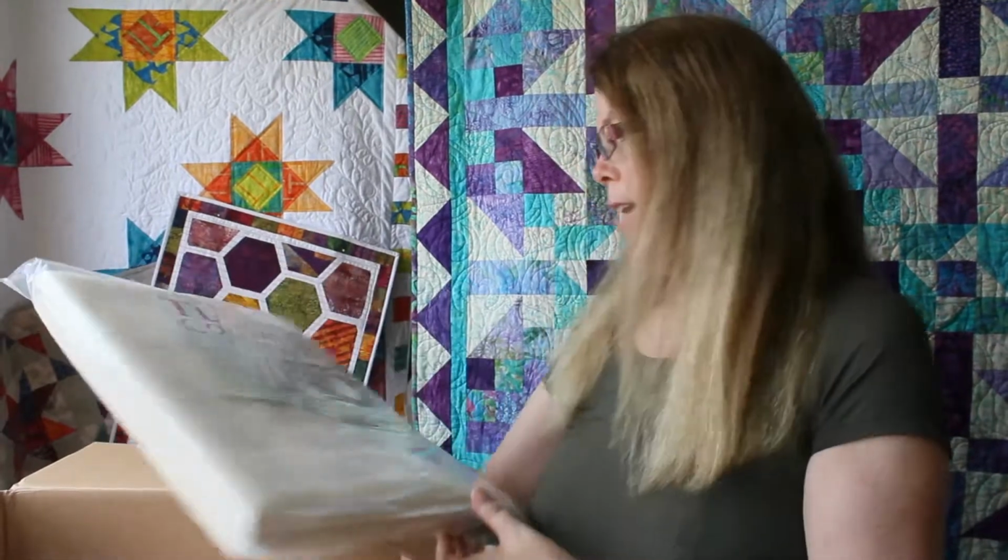To use for like crib quilts where you want it to be very light, or maybe something for yourself and you want it to be very comfortable and cozy. And they've included a throw size.